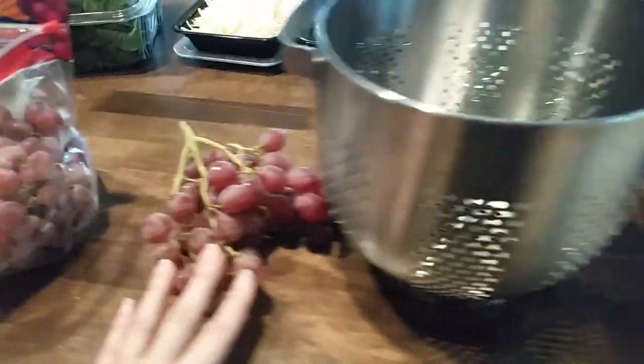Okay, so another thing I'm going to do is go ahead and I always pick all the grapes off and then put them in a strainer and give them a good wash, so that those are ready to eat or be cut up for the little ones.